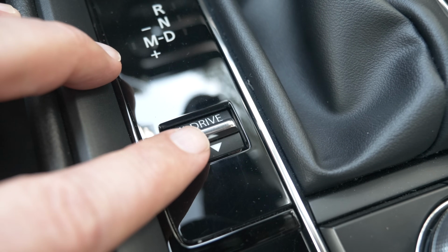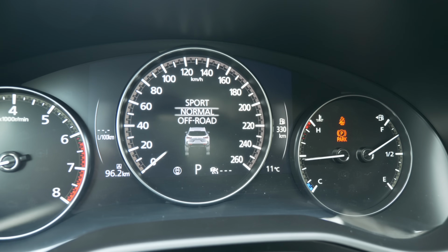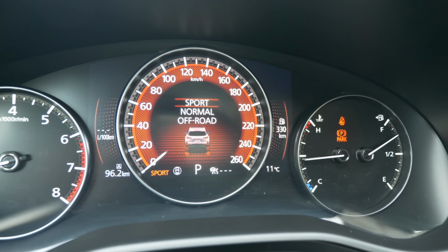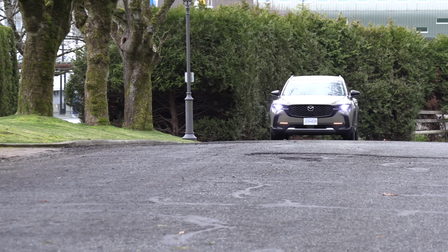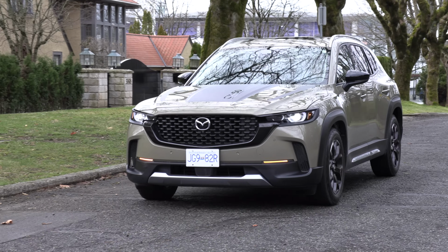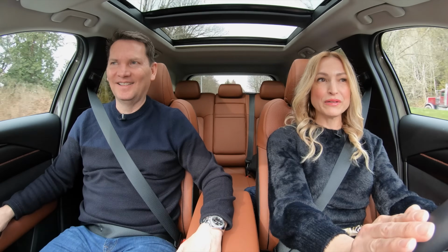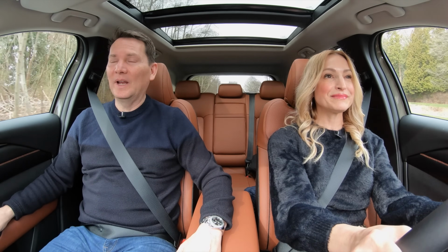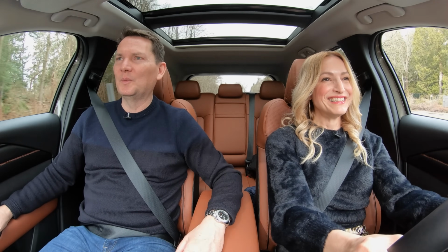This also comes standard with MI drive technology, so you've got normal mode, sport, an off-road mode, which is not for true serious off-roading, but for gravel roads, dirt roads, pothole-filled roads, all that kind of stuff. And this turbo model comes with a tow mode. So I guess if you live in Montreal, you just leave it in off-road mode. I think to get through all those potholes.